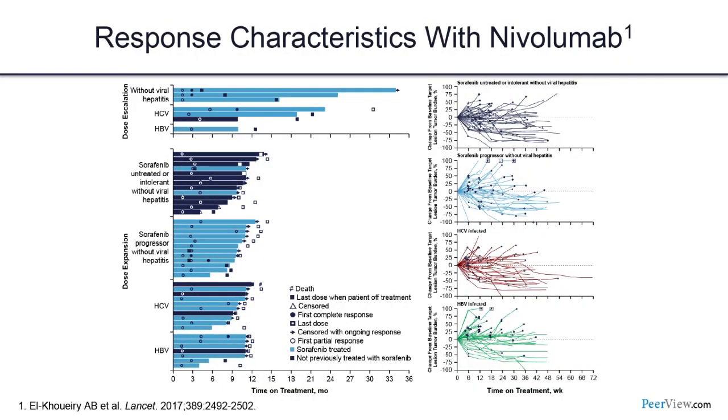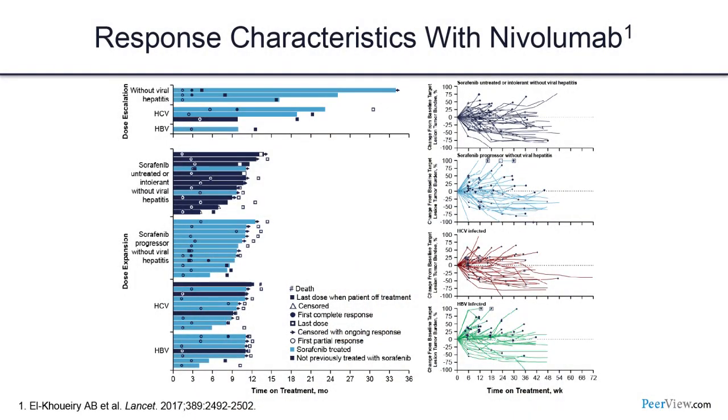Important to note that the responders happened across all etiologies, as you see here. Of course, these cohorts were not powered to be compared against each other, so it'd be hard to say, oh, hepatitis B had a lower response rate than uninfected. Again, it was not powered for that purpose. So this is visually showing you the responses occurred across all cohorts, and that the spider plots looked actually quite similar, and emphasizing here the durability of the responses, which I'll show you numerically in the next slide.